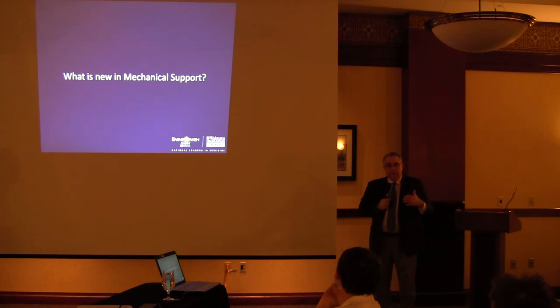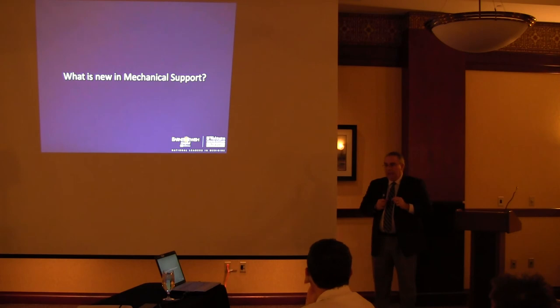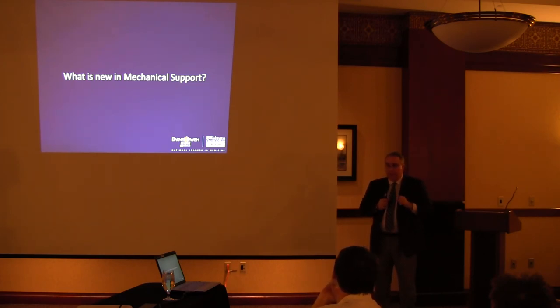That's the criteria they used to use for donation many years ago, and then they take organs at that time. It puts a little more strain on the heart to allow it to stop completely and then have that warm ischemic time. So I think it's something that you'll see more and more examined.